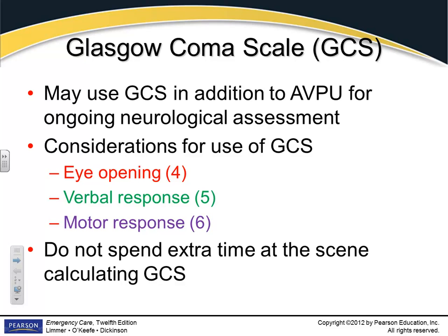Yeah, eye opening, you want to know, it's kind of like the alert, verbal kind of thing. Or do they open their eyes without any stimulus at all? Do they only open their eyes when you call their name? Do they only open their eyes for a painful stimuli? Or are they completely unresponsive? So the eye opening is easy because that's AVPU, right?